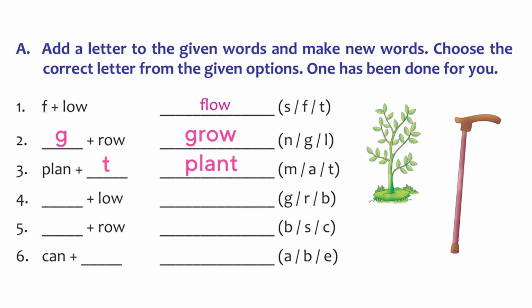Let's look at the fourth one. Again, we have low here. Let's try adding the letter B in front of it. It becomes a new word, blow, like we blow air. The fifth one, we have the word row. Let's try adding C in front of it and we get crow, like the bird crow. And the last one is can. How about we try adding the letter E at the end of it and we get the word cane, like a walking stick. I hope that was fun.